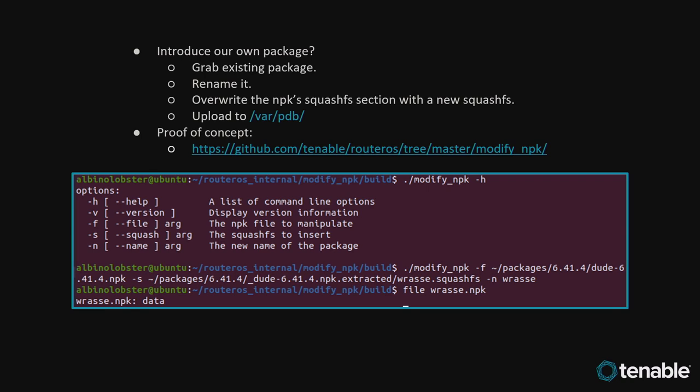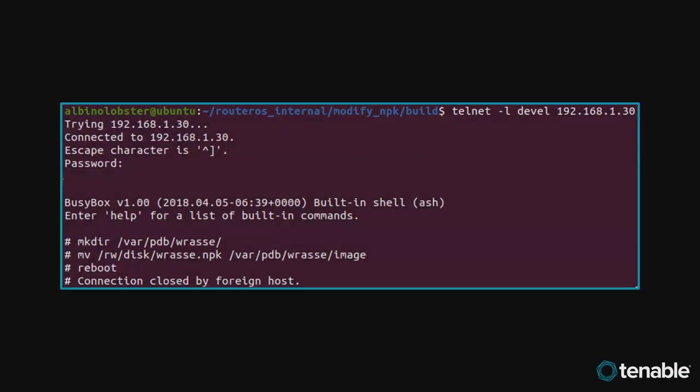So I wondered, if I can overwrite a package, maybe I can introduce my own. I wrote this tool called modify NPK, and it takes in a valid MikroTik NPK and a user-created SquashFS file system, and it replaces the valid SquashFS with the user SquashFS. Now obviously, since we modify the NPK, the signature is totally invalid. But if you take the output from modify NPK and you create your own package in slash var slash pdb, and you reboot the system, what's going to happen?